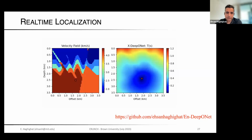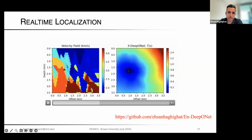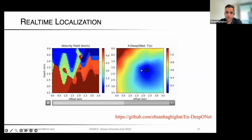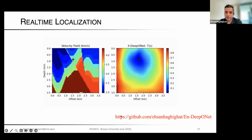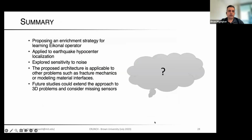Yeah, and that's the image that I showed before. You can see how, by changing the velocity model, we can instantaneously find the source of the earthquake. And the code is going to be shared soon. We are waiting for the reviews, and with that, I think that's the end of the presentation.